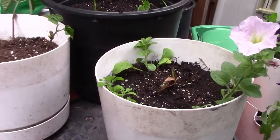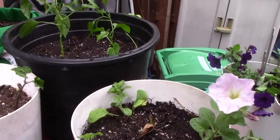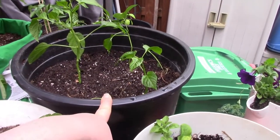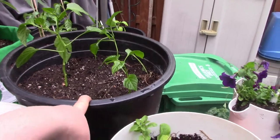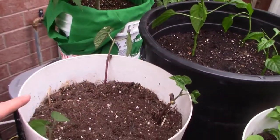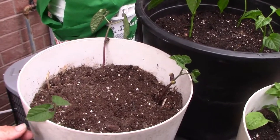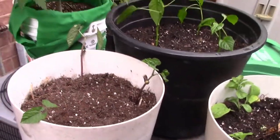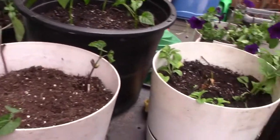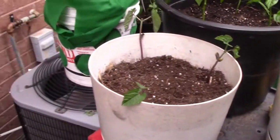So this one here is a calla lily with three petunias. These are the mystery peppers, and I've got to go back and try to find which video I transplanted them into that pot because I can't find which ones those are. Here I have three of my purple bush beans, and I'm gonna put something in the middle, but I'm not sure quite what it is yet, or I might leave it. I was thinking maybe cilantro, we'll see, I don't know.